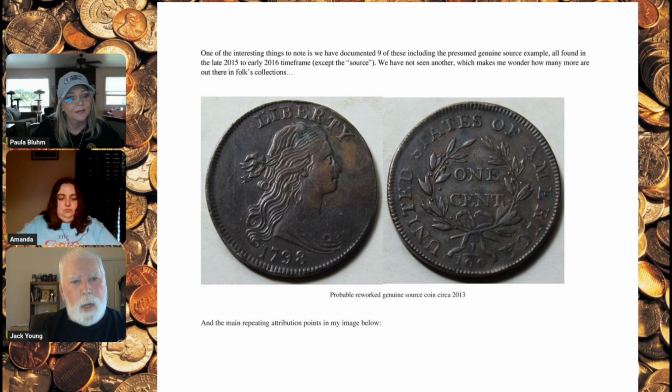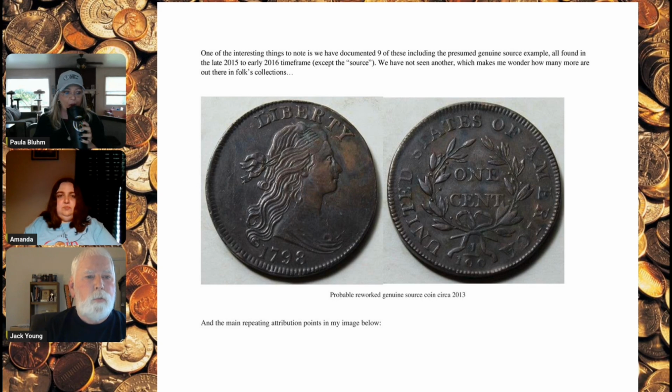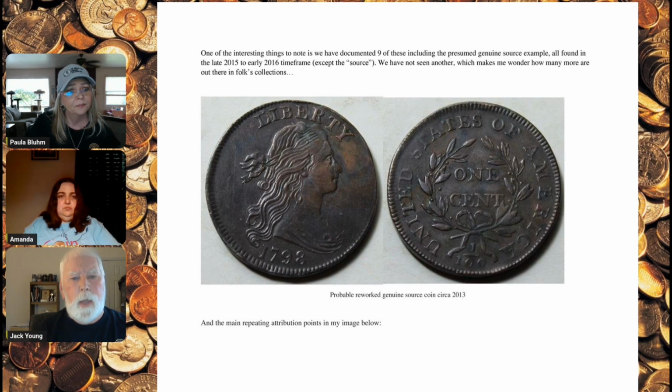S158 in that particular die configuration has 3 faint die cracks back behind the head, and this one shows it. None of the clones show that level of detail for whatever reason, so you don't see that. The next variety, S159, actually uses the same obverse, and those cracks are stronger in an S159, I think always seen in that variety.